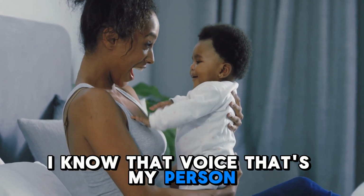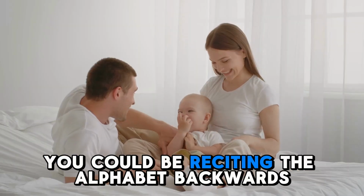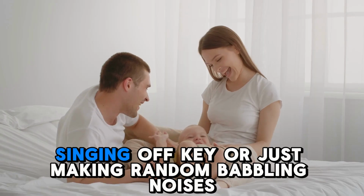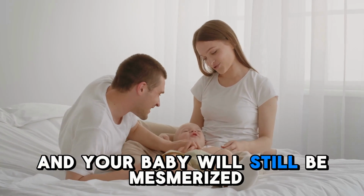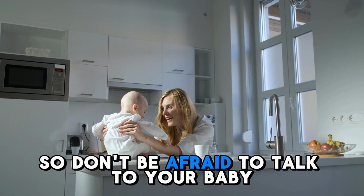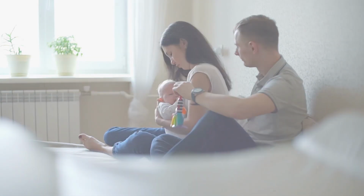If they turn their head towards you, it's like they're saying, "Hey, I know that voice, that's my person." And the best part is, it doesn't even matter what you say. You could be reciting the alphabet backwards, singing off key, or just making random babbling noises, and your baby will still be mesmerized. So don't be afraid to talk to your baby, even if you think they're too young to understand.